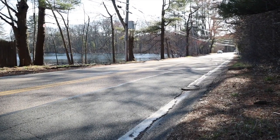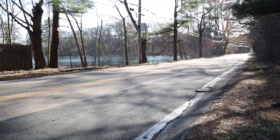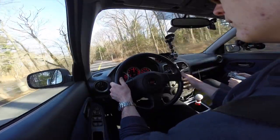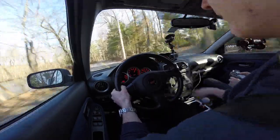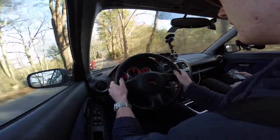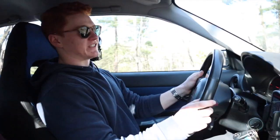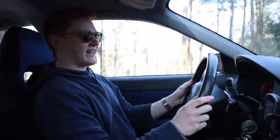You know, it's got a really good turbo sound from that Blausch turbo. Another thing worth noting, this car eats gasoline. 93 octane.